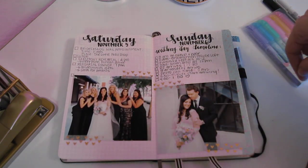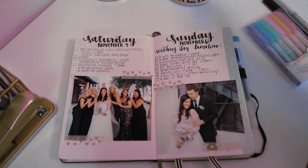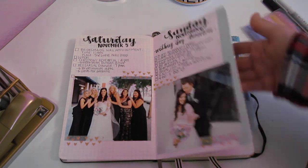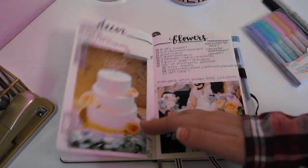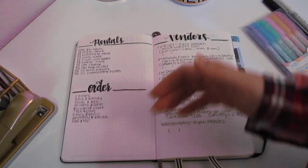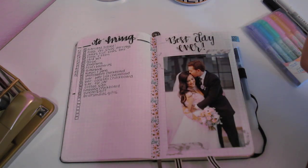And I just put some pictures from my wedding in here after the fact, because I didn't end up using this for my actual wedding day as much as I thought I would. I put timelines and notes and vendor lists and that kind of thing, shot list, packing checklist, and I did use it leading up to the weekend, but once we were there, I didn't find that I needed to use it as much as I thought I would, but it was still nice to have just to get all of my thoughts in one place.